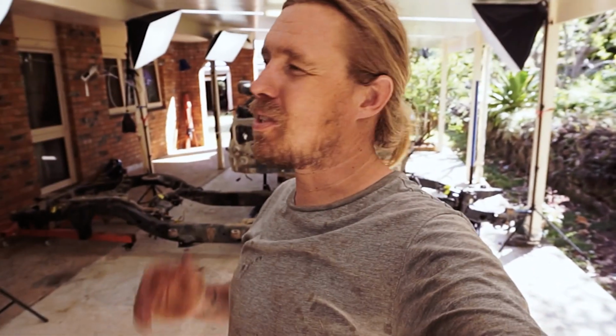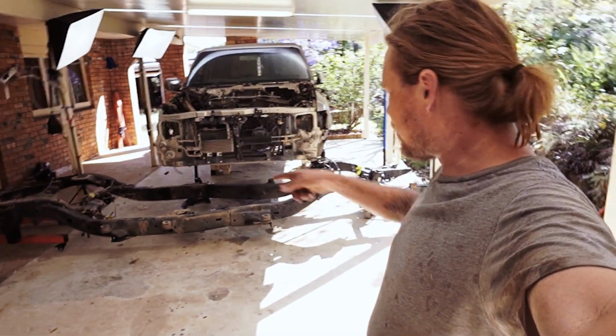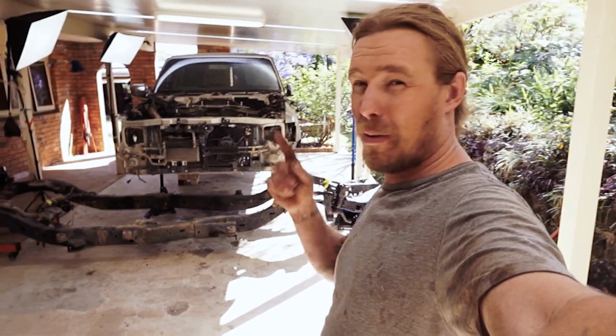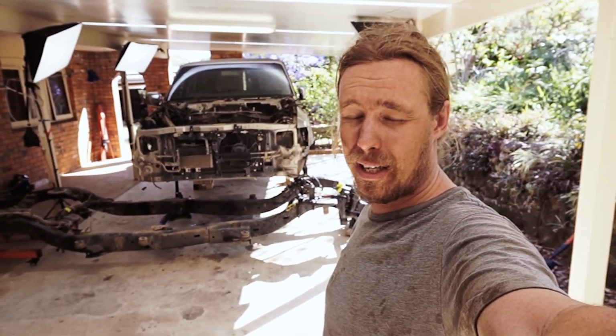Well, I don't know if this is it for this episode, but it's definitely it for this afternoon because I'm absolutely stuffed right now. But how good is this? The chassis is out. I've just got it tucked under the car at the moment till I can bring the Forester around, and I've got a bit of a plan in the old noggin, just like I always do, to try and get this chassis out into the back shed.